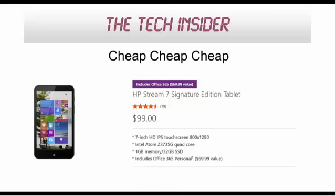Anyway, on the Microsoft store website, there is a great deal, and it's an HP Stream 7 Signature Edition tablet for $99. It's got very good resolution, 1280 by 800, so you can watch movies on it. It's got an Intel processor in it, a gigabyte of memory, and 1 free year of Office 365 Personal, which is worth about $70 just in itself.